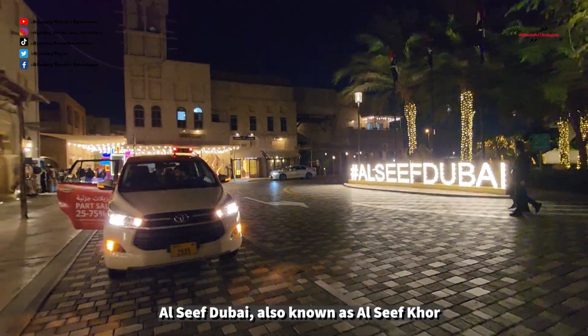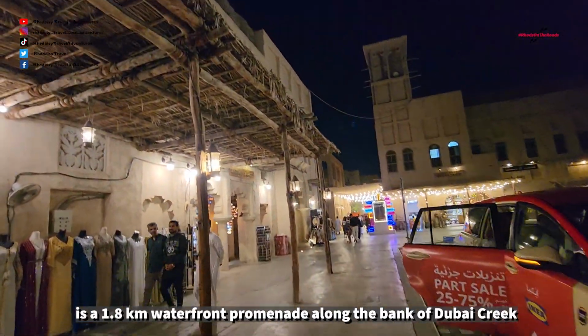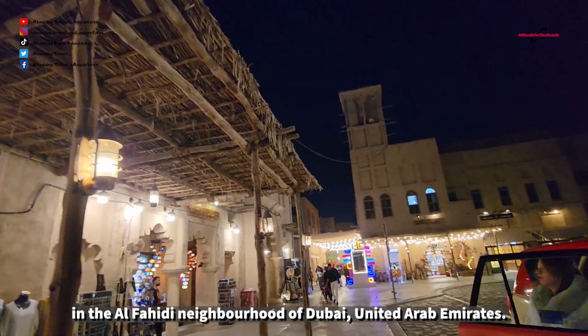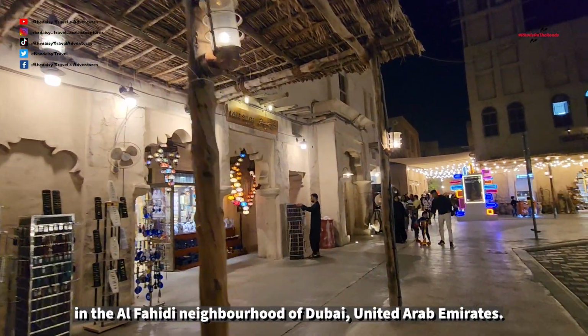Al Seef Dubai, also known as Al Seef Core, is a 1.8-kilometer waterfront promenade along the bank of Dubai Creek in the Al Fahidi neighborhood of Dubai, United Arab Emirates.